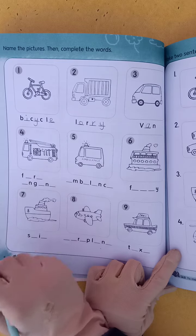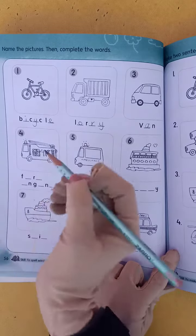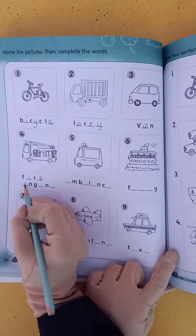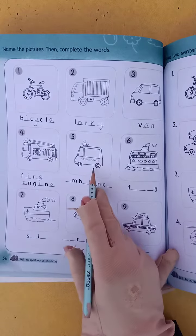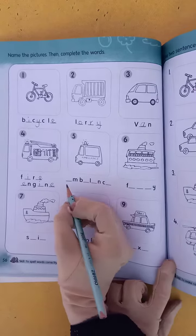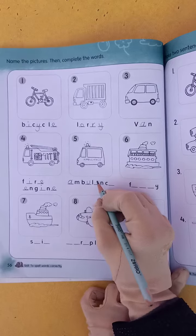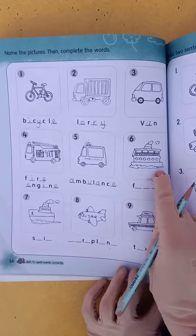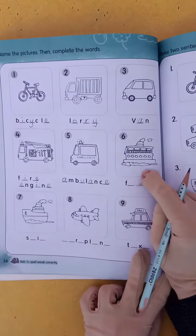What is this? Number four. Fire engine. Fire engine. What is this? Ambulance. Ambulance. Good. What is this? Ferry. Ferry.